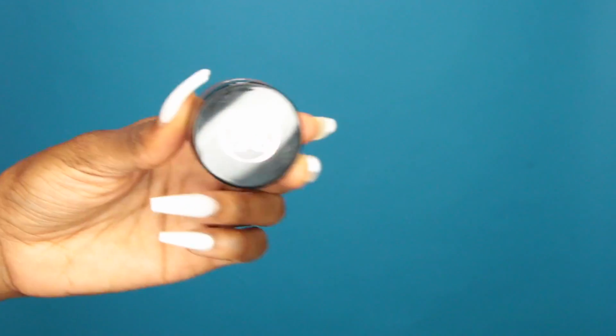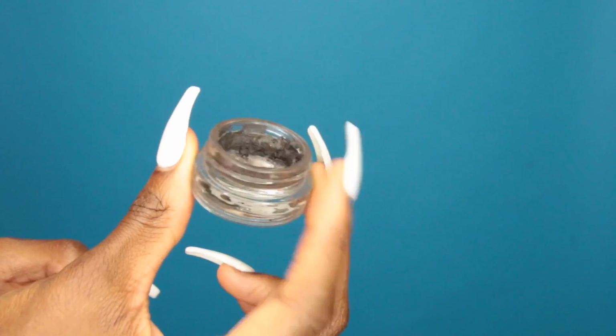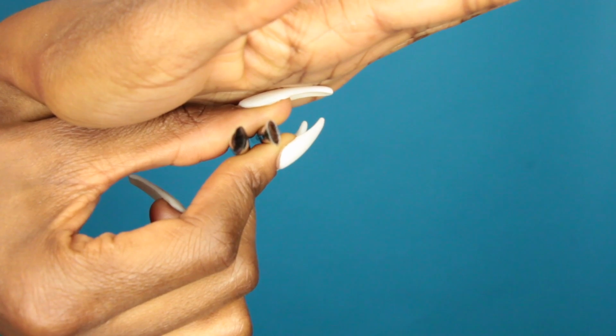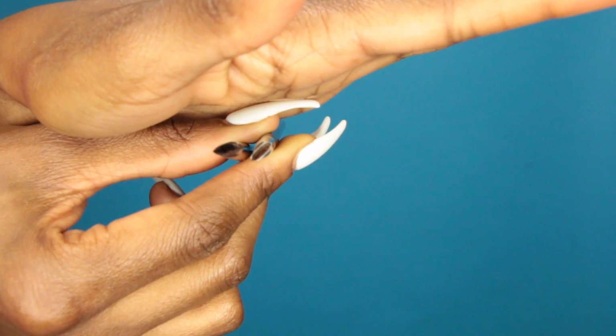So for eyebrows today, I'm going to use the Anastasia Dip Brow Pomade in Ebony, as well as my Zoeva 317 Wing Liner Brush. So as you can see with this brush, it's very, very thin. I love to use this wing liner brush because it's so thin. When I actually apply the dip brow pomade, it looks like hair.